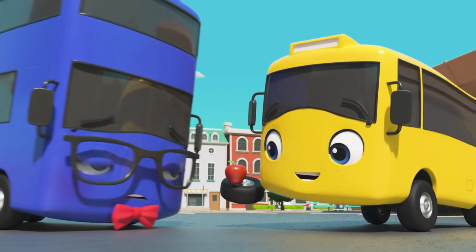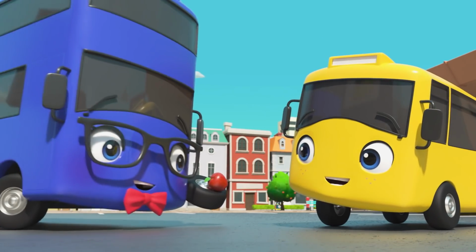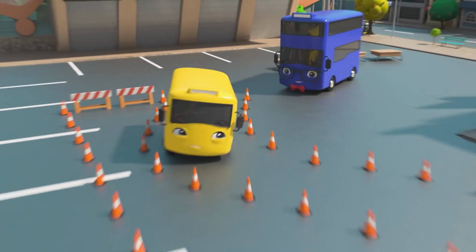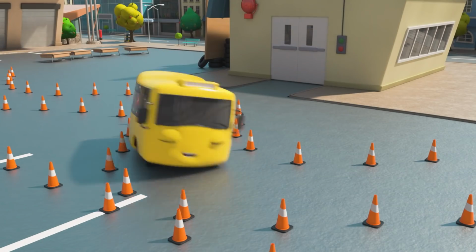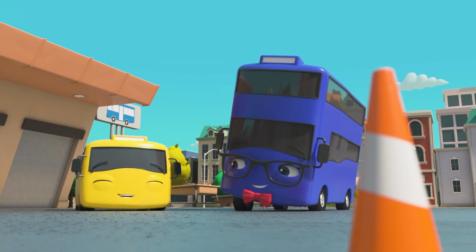Now what could you... The apple! Great thinking, Buster. That's very kind of you. And you've cheered up the teacher. Come on, Buster. You can do it this time. Slow and steady. That's right. You're concentrating and doing it really well, Buster. You did it! Nice work, Buster. Well done.